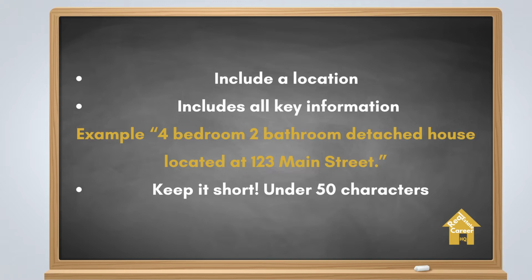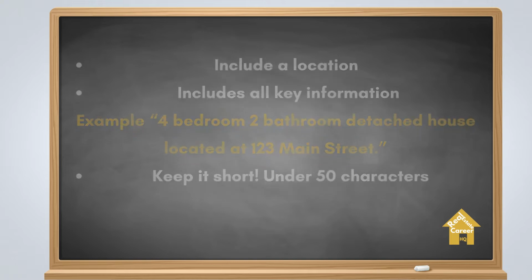Make sure your title includes all of the information that potential renters need to know about your property. For example, if you're renting out a house with 4 bedrooms and 2 bathrooms, then your title should say something like 4-bedroom, 2-bathroom detached house located at 123 Main Street. And keep it short. Your title shouldn't be longer than 50 characters. Anything longer than that might confuse readers, making them less likely to click through to your listing.